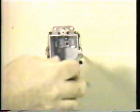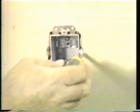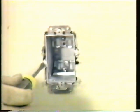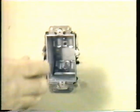The biggest difficulty of putting a box like this in an existing wall is not cutting the hole or sticking the box in. The biggest problem is fishing the wire.